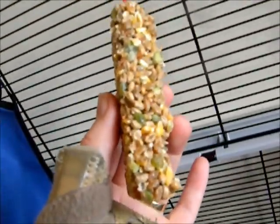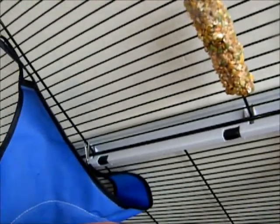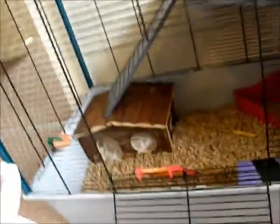Their hammock isn't too bad, so it shouldn't need cleaning. This might need chucking out soon, but they have been chewing on it, so I'm really happy with that. I probably won't give them another one for a while because they're quite fatty, and I'll just give them something else.